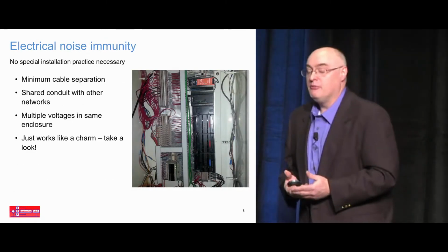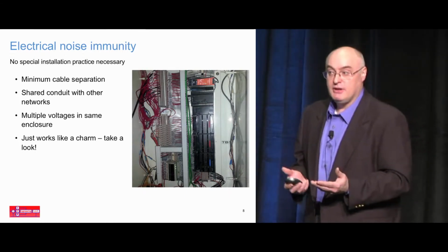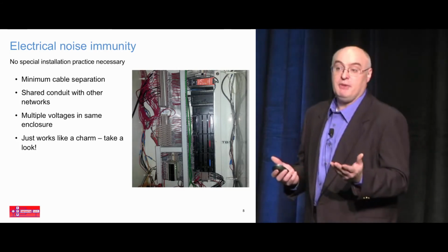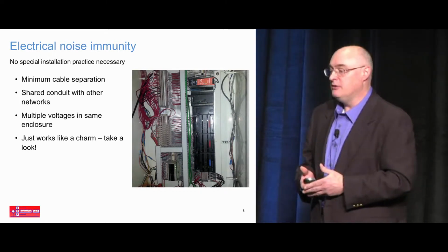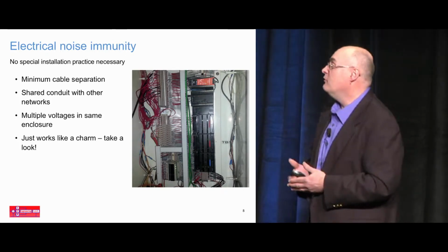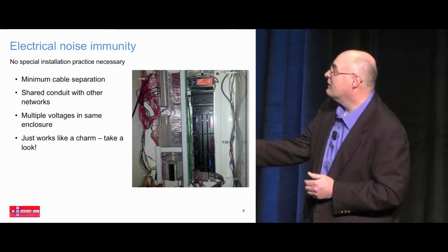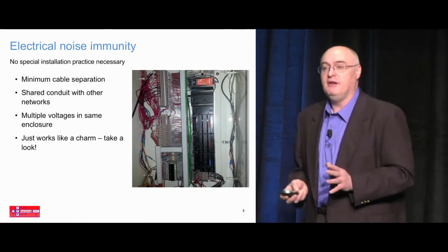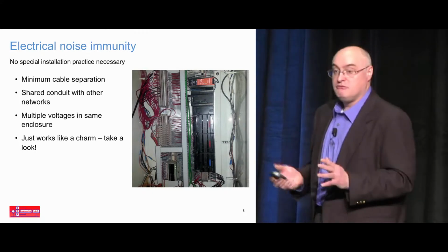The other thing that we found with the PROFINET is it's very noise immune. Our environment is a lot of mixed voltages, mixed signals with the drives, particularly big DC drives, a lot of EMR. So we wanted something very noise immune. This is an actual installation of a GE system with the PROFINET. I don't know if you can see the PROFINET cable there, here in the cabinet. But we've had zero problems with PROFINET installations. Noise immunity is wonderful. It just works.